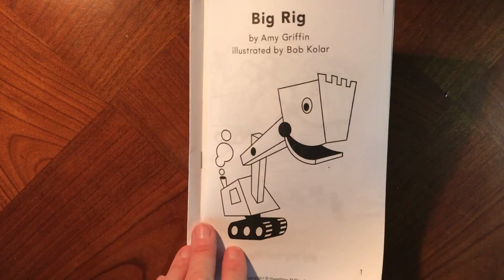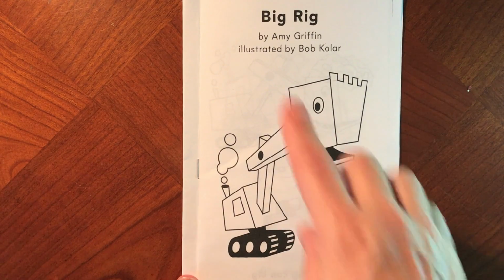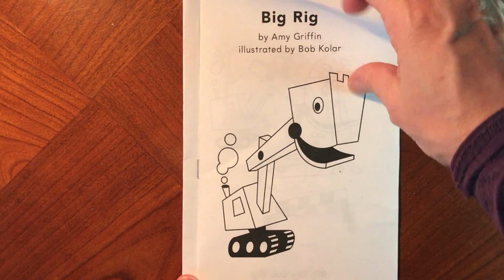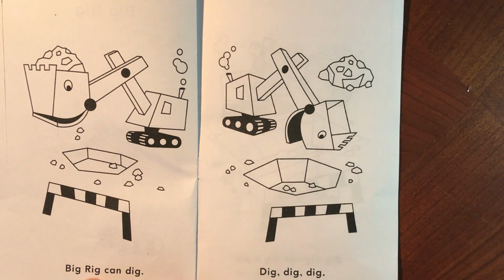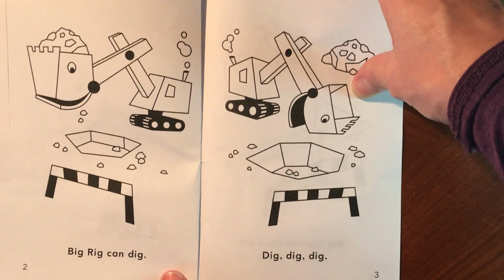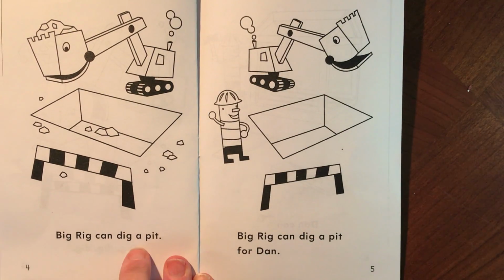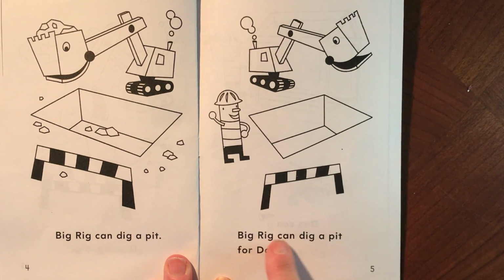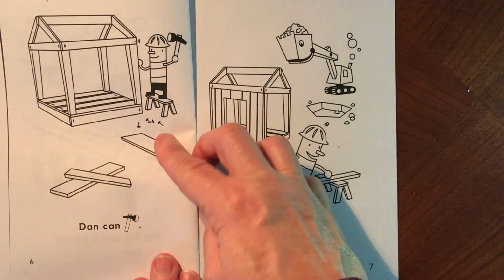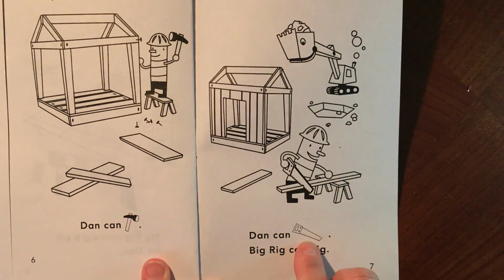How exciting. All right, let's read our book one more time with some fluency. That means with a little more speed. I'm going to zoom in just a little. Okay, here we go. Big rig. Big rig can dig. Dig, dig, dig. Big rig can dig a pit. Big rig can dig a pit for Dan. Dan can hammer. Dan can saw.